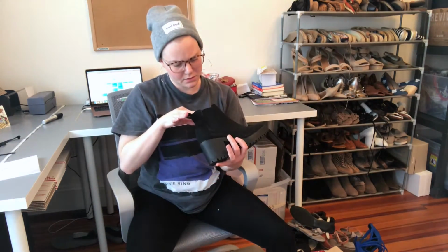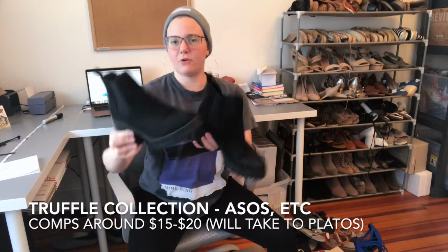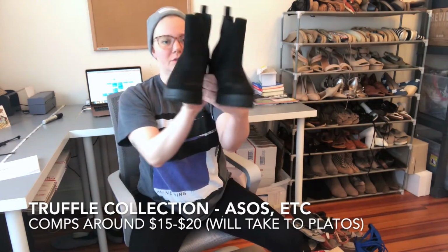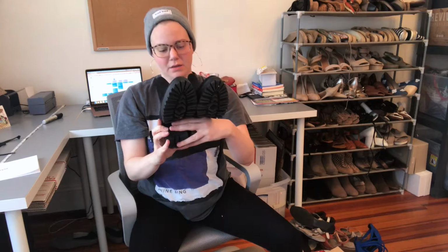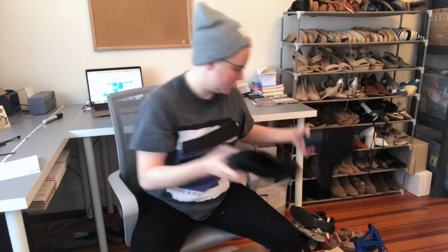Here is a, I don't know what Truffle Collection is, but these are some Truffle Collection platform chunky boots. So I am gonna guess that these probably don't have a ton of value, but they are trendy, so could go either way. I could throw them on Poshmark or take them to Plato's. I'll look it up though, I could be wrong. Looks like it's all man-made, so that's my guess.